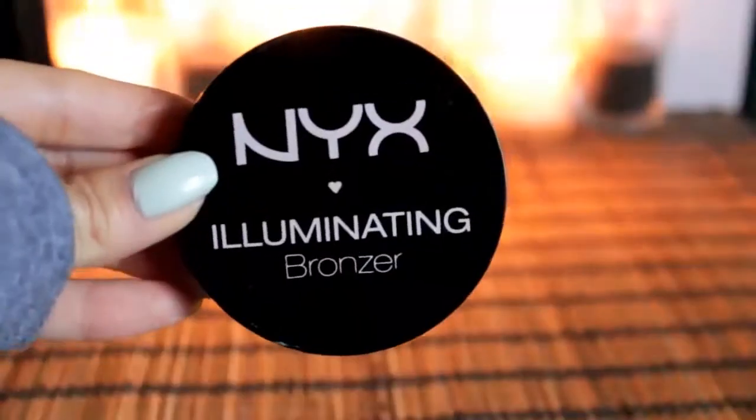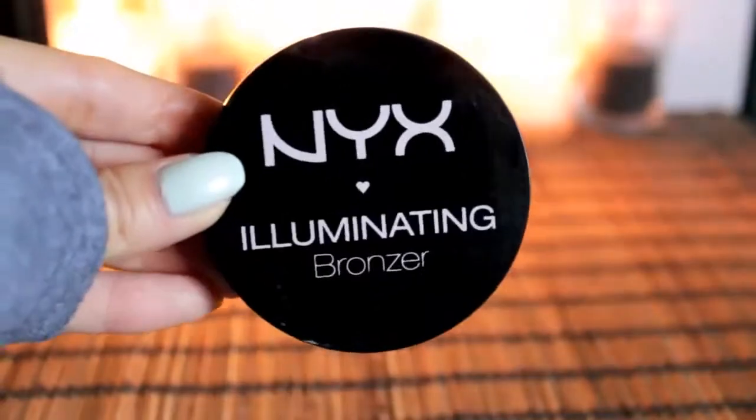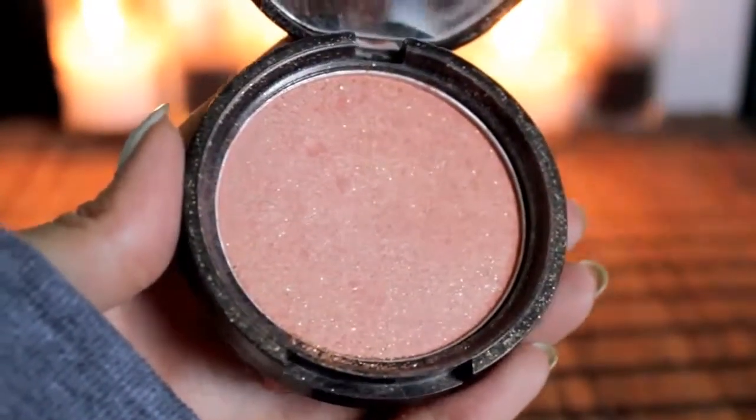For my blush, I'm using NYX Illuminating Bronzer, and I don't know who would use this as a bronzer because it's this peachy shade with gold flecks. I think this is pretty much a blush, but what do I know? I don't know much about makeup. I find that this creates just a beautiful, healthy, refreshing glow to my face. I just discovered the wonders of blush probably February 2012, and I realized that blush can make you look from sickly patient to just a glowing goddess, I guess.